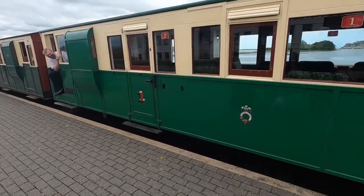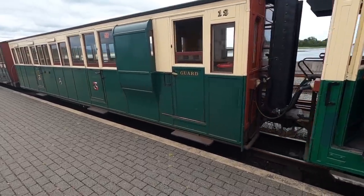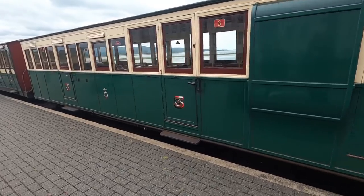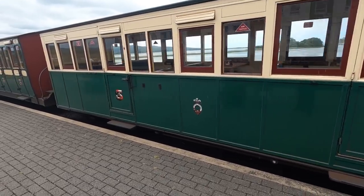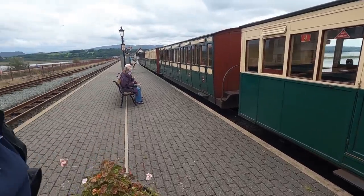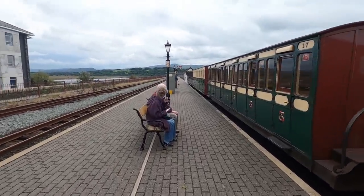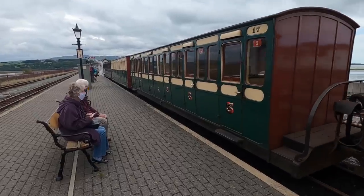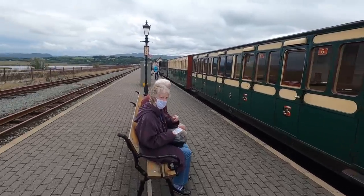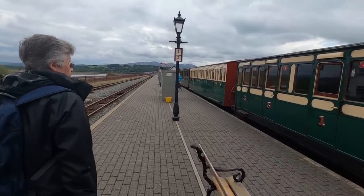Covered compartments at the back there. No, we're second class, aren't we? We've got third class. Are we going in one of these with three on the door? Probably best to get in a closed one, isn't it? I think they've got to unlock the doors, didn't you say?